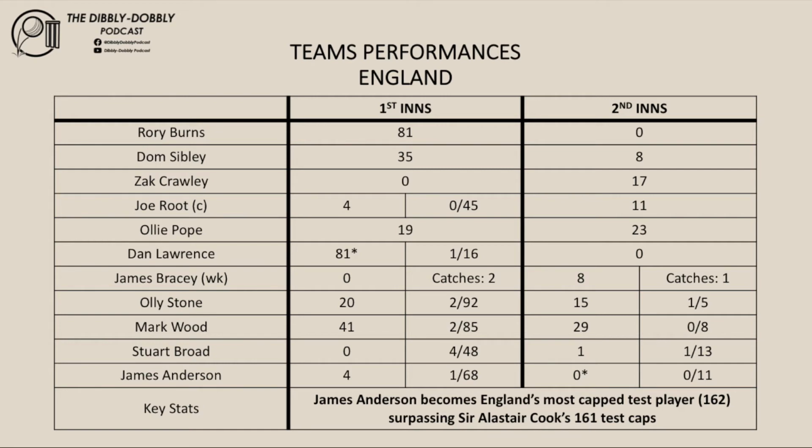And overall, England's batting was poor, really. This was a poor performance from them. This is probably one of England's lowest batting performances ever in their history. Absolutely horrible. It was like a horror show. And it was an absolute nightmare from England. Once one wicket fell, the rest fell, they collapsed, and they badly lost this Test match.